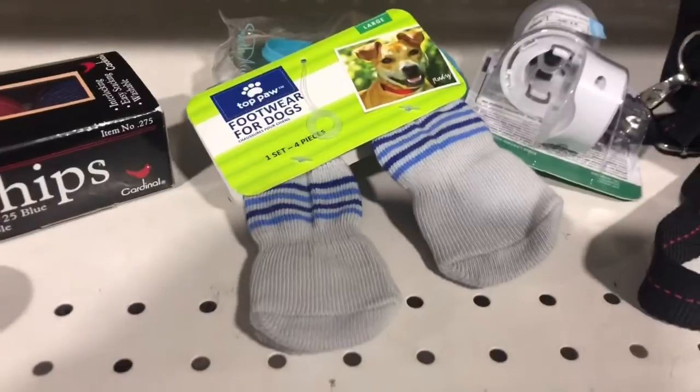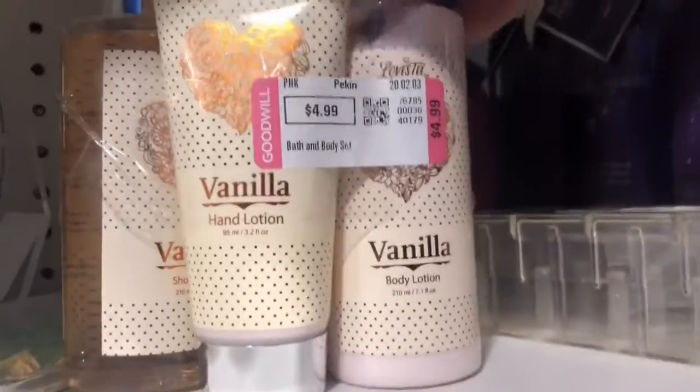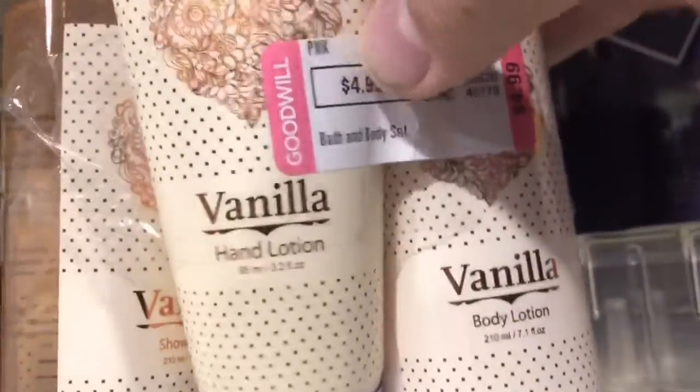Who doesn't need some dog socks? Let's see what this is. $4.99 hand lotion, body lotion. Love tea. How are they going to pass on that?